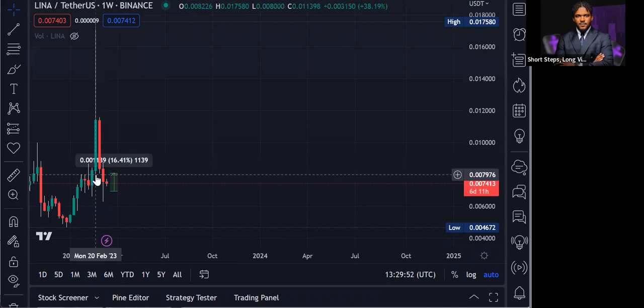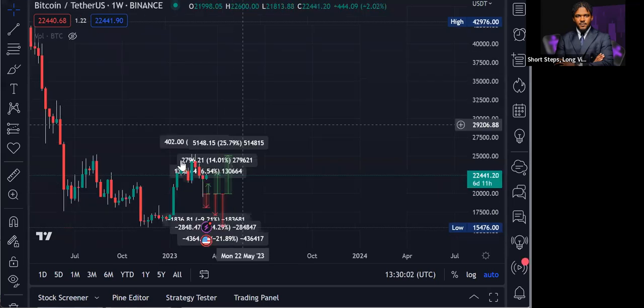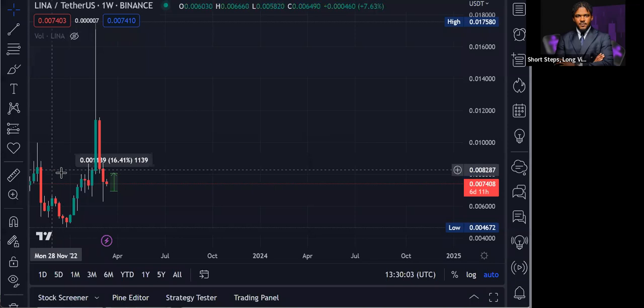It has tried doing that before it went down. But what we're trusting is that BTC keeps breaking above that 23,300 and Lena achieves that before BTC hits that cap.